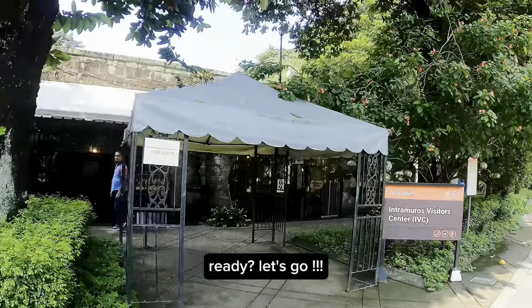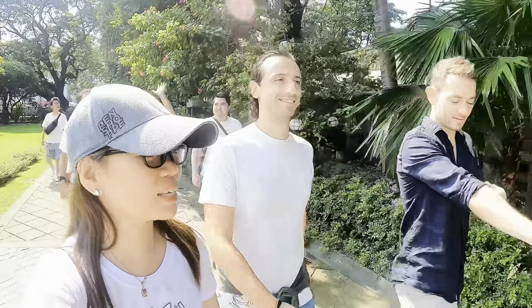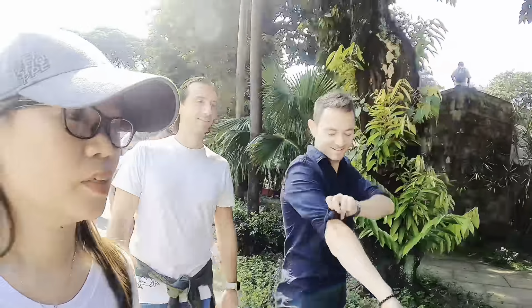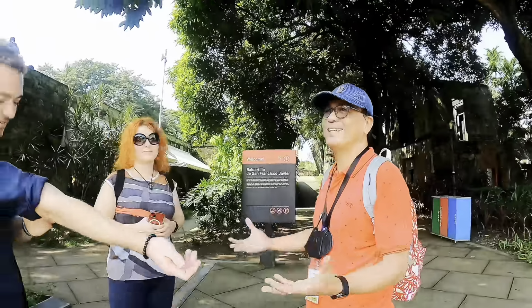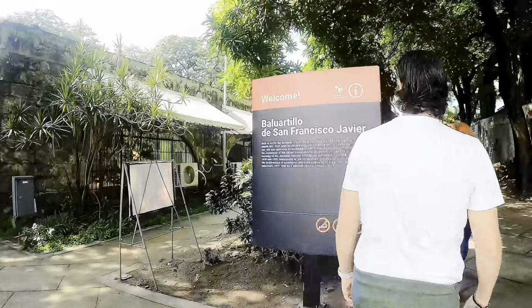Ready? Let's go! Hello! Mabuhay! Mabuhay, Philippines! We are at the Intramuros for a day tour. Can you say mabuhay? Mabuhay! This way to the Baluarte de San Francisco Javier.